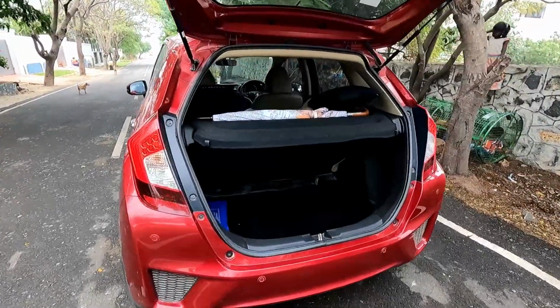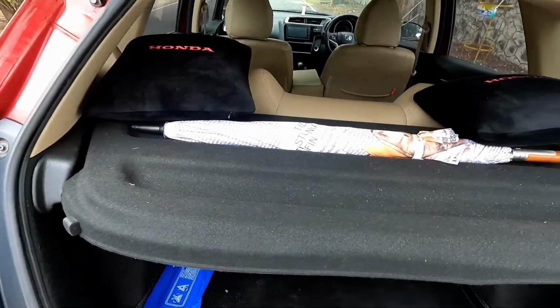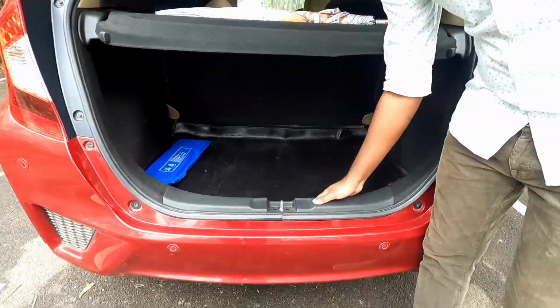And the boot carrying capacity is 354 liters, which is the best in the segment. I don't think any other hatchback provides 354 liters, right? Yeah. Even some sedans are lower than this one, but this boot capacity is excellent, and the loading lip is also not so high. It's very short, and it's a very, very practical car. Okay, now we are done with the practicality. Let's talk about the exterior design.